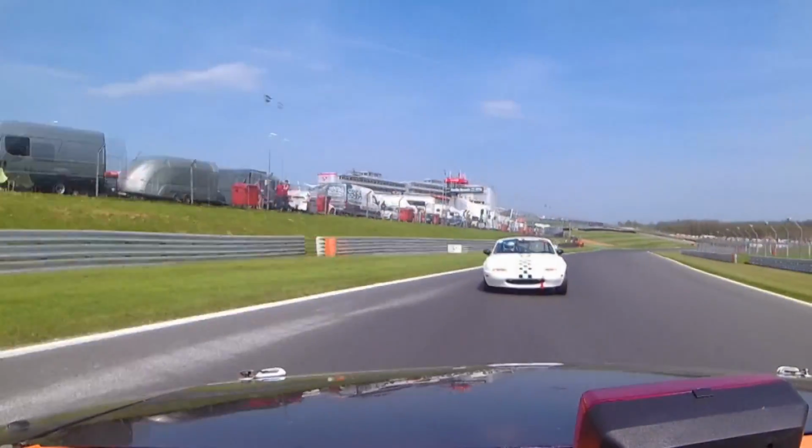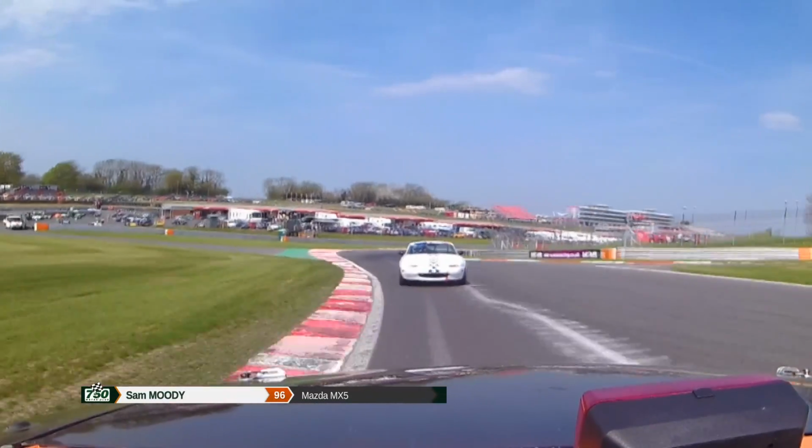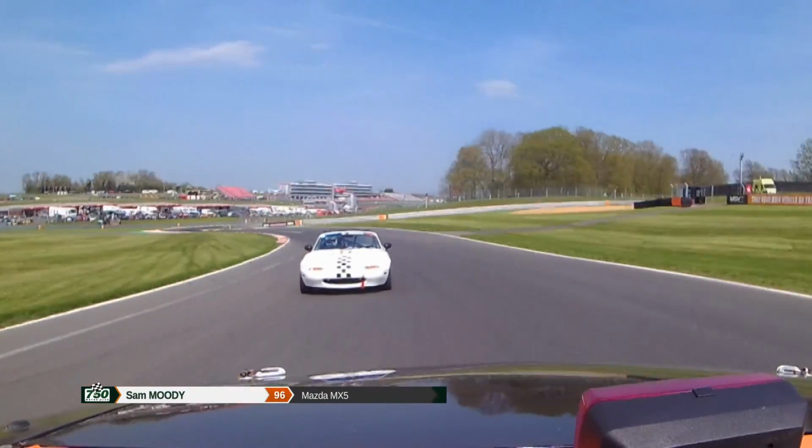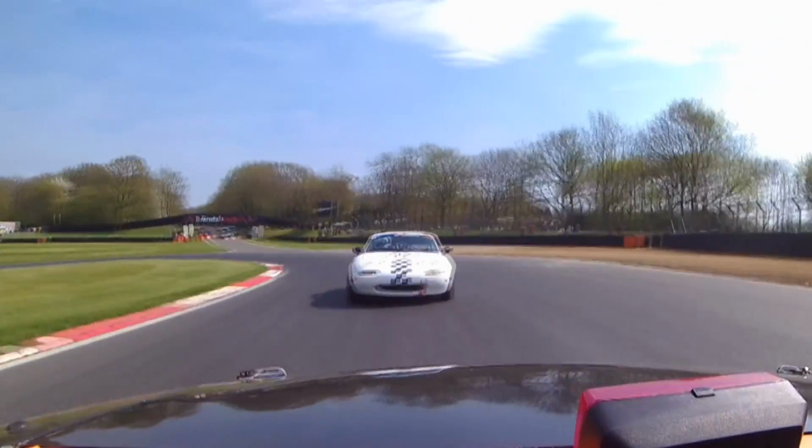That's Bill Pitchford, who was being lapped by the leaders, I think, and went off into the gravel trap up at Clearways. So that's not really the way that he wanted his race to go as we now move into the final third of the race.